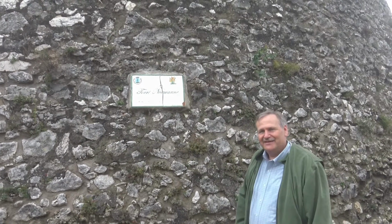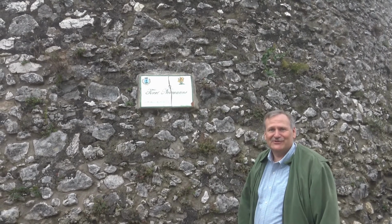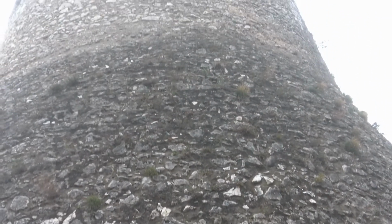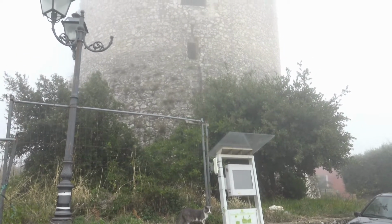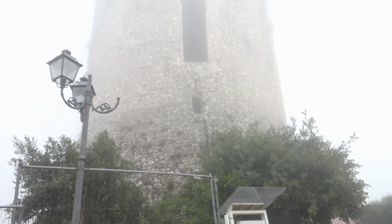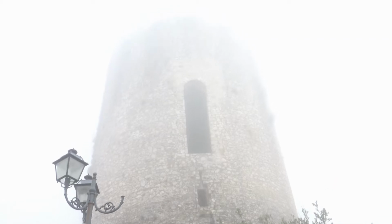So what happened to these Normans? They obviously blended in with the locals, and the other people took over control of the country. Okay. Pretty impressive tower, actually, to be standing after 1,100 years. Now this is the back side. Still in the fog here, but it is an impressive tower to say the least. It sits right in a residential neighborhood in this town that bears its name, Castello del Matese.